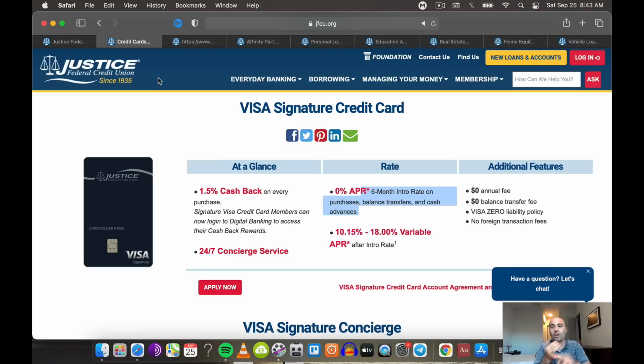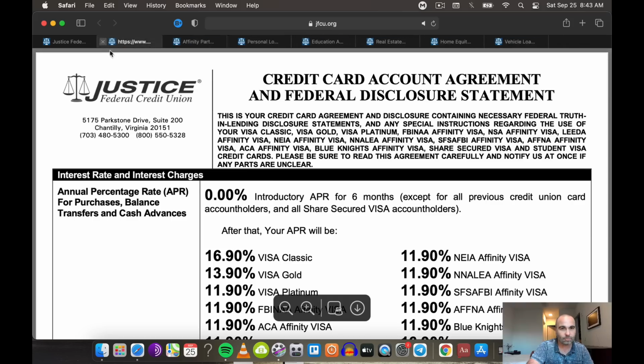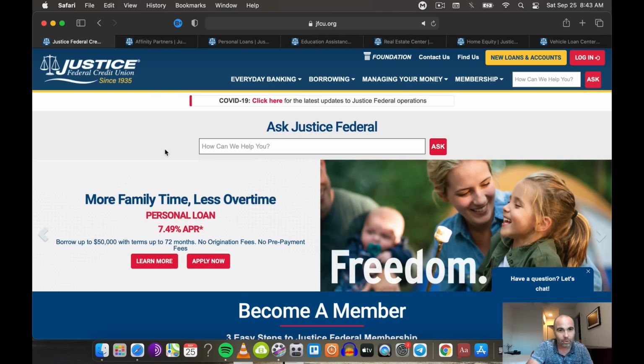All right. So recap the credit cards. No annual fee. No balance transfer fee on all of the cards. On this one specifically, the signature credit one, you're going to have no foreign transaction fee. You can use it anywhere in the world and not have to worry about getting charged a different rate because it's a different currency. And then on all of the cards right now, there's a 0% on purchases, balance transfers, and cash advances. I said it like 10 times so everybody understands. It's a phenomenal deal. And how much can you get a limit on this for? $40,000.